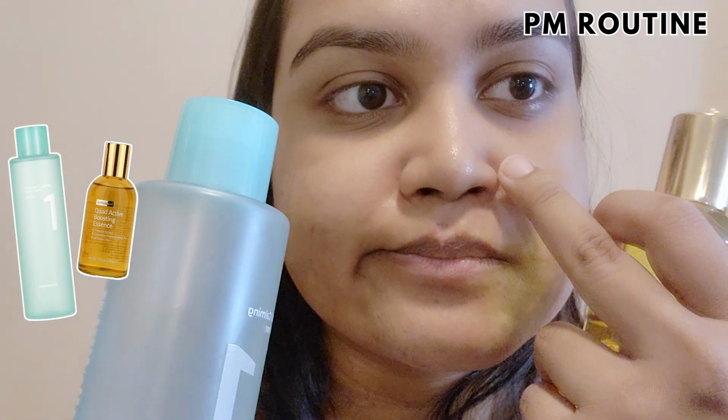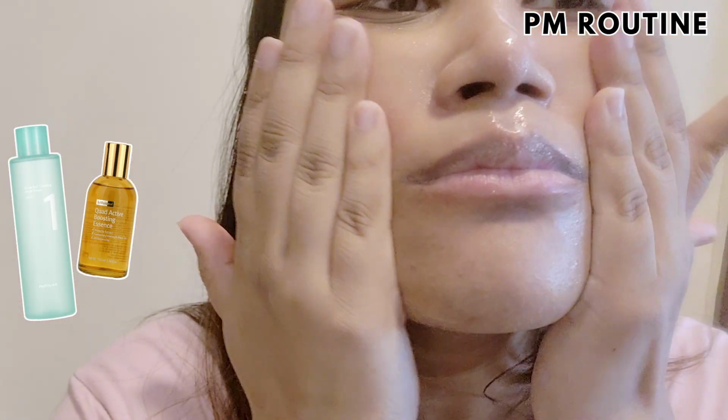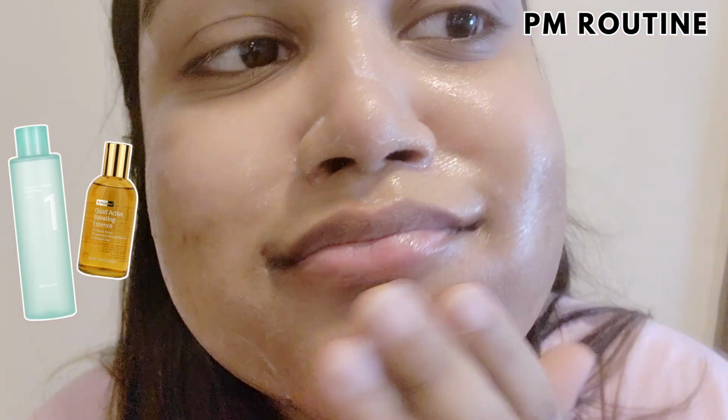So I apply the Numbuzin toner especially on my T-zone, and for the rest of my face I apply the Propolis one. Now you should be good to go using any kind of calming toner. Numbuzin and the Wishtrend one are a little bit expensive but truly worth the price. But I will mention under 500 toners, like gentle toners, in the bottom box below, so don't worry. You can use any kind of toner or you can skip toners if you wish to, but I would highly suggest using a gentle toner that would help you combat the peeling and the dryness.